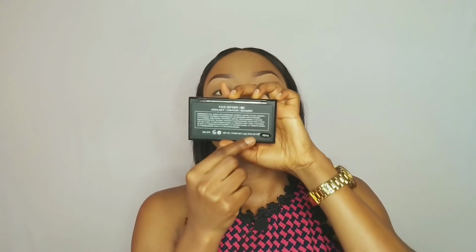This is in XD15. Guys, I'm doing the same technique. I'm not dragging too much. I'm literally trying to press the powder into my skin because I want it to stay there. So try doing that.